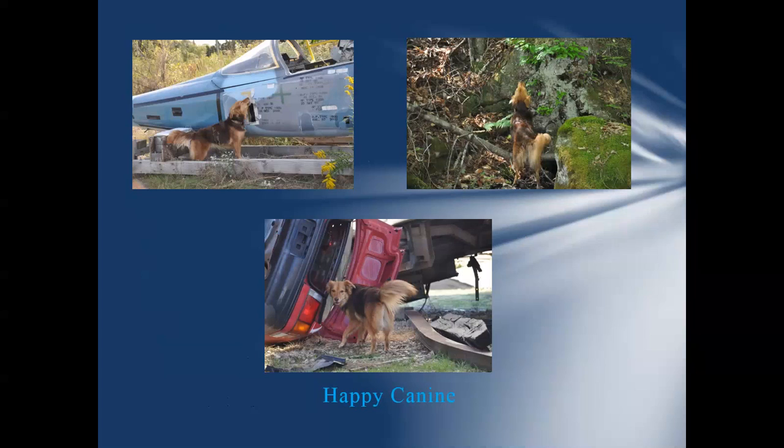Her head's up, the scent is up top. There's a body in there. Look at me, I found it. This is a dog that works out of joy, and they'll always want to do it. If you have a dog that works out of fear, you don't have a reliable dog.